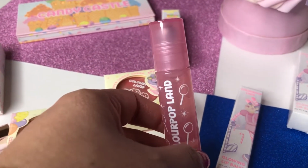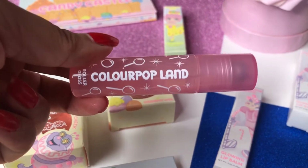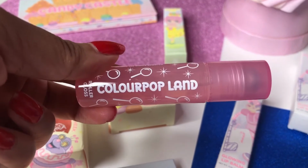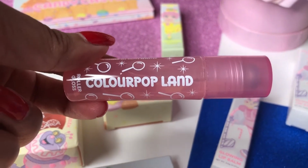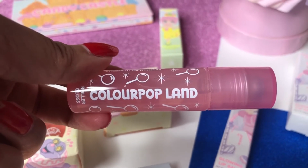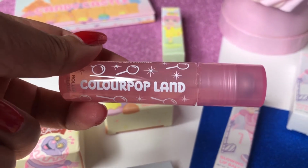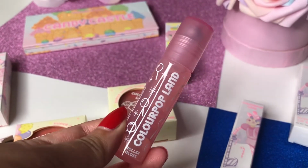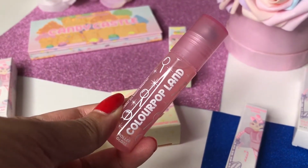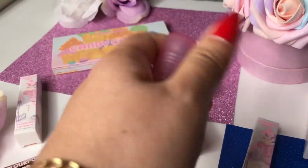And like I mentioned before, the last time Colourpop did have a roller gloss in any collection was with their collab with Becky G, but that was only a one-time release. That whole collection never came back, even though there was a lot of demand for it. I'm sad I didn't get that collection, because the one thing that did pop up to me back then was a roller gloss. So I'm happy Colourpop went back with the roller gloss and brought it back for Candyland. So let me open this one up.